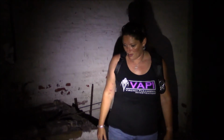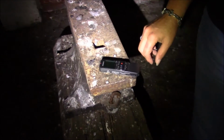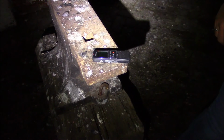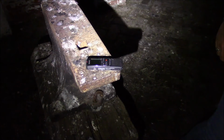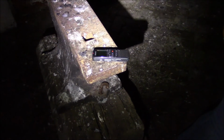Okay. So we'll start our EVP session here. We are in the blacksmith shop. My name is Linda, Jeff, and we would like to speak to Jacob. If Jacob the blacksmith is still here, we just want to communicate with you. We don't mean you any harm. We have this little black box here with the red light on it, and if you speak into that box, we can hear your voice.